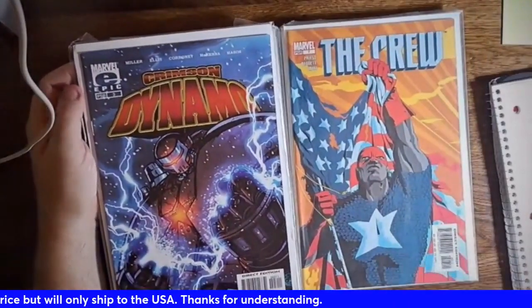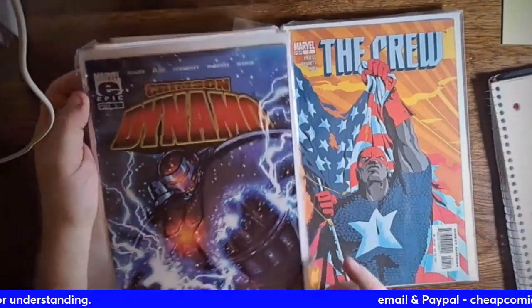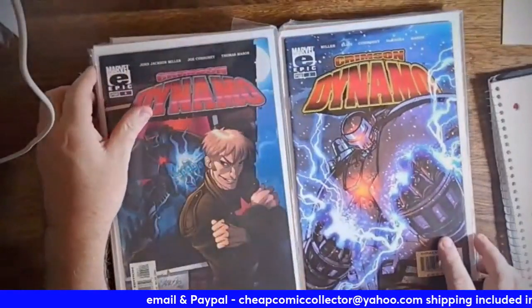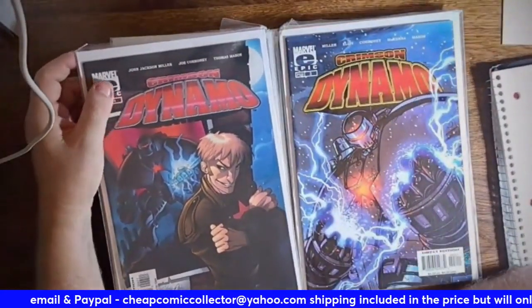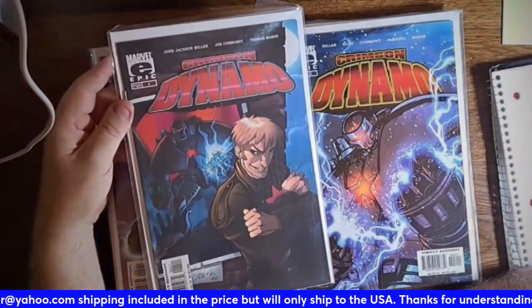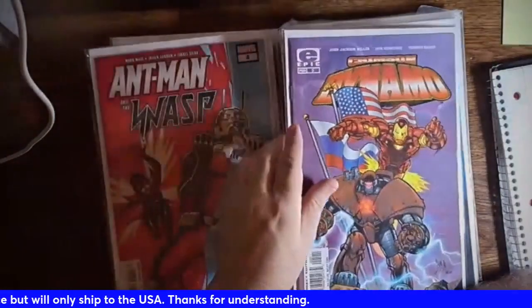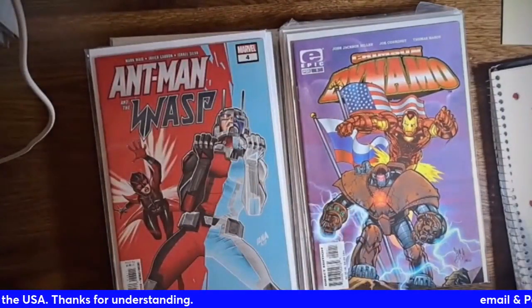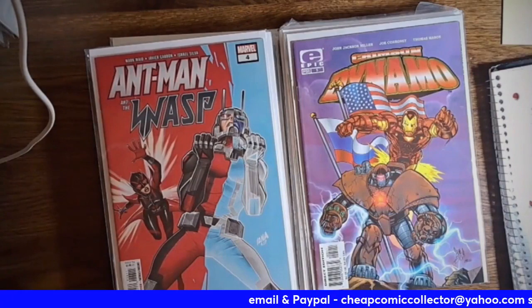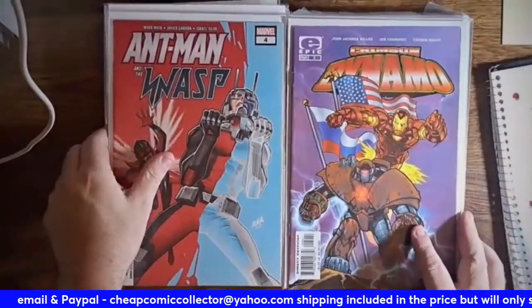Crimson Dynamo, number three, from Marvel. And it's got the Epic logo on it, so I didn't realize they had rebooted Epic Comics at some point, but apparently they used it for this. And there's number four, and number five. Sorry, for some reason I keep going off camera with the books here.